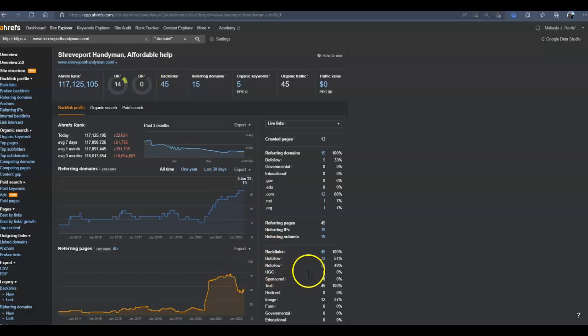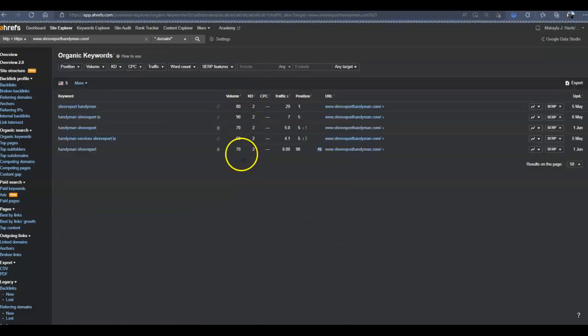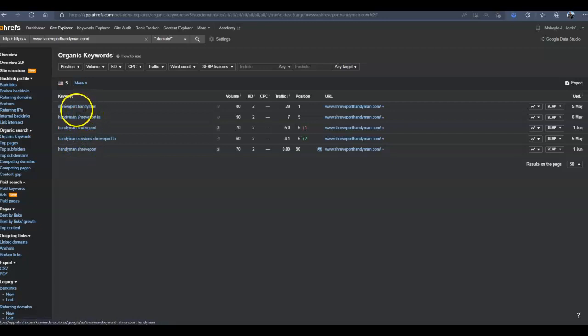And if you take a look here, half of those are do follow, which are those good ones, and half are no follow. So again, there is room for improvement here. It just means that it's possible to beat them out. But what's most important are these keywords. When you rank for each of these keywords, which each of these are buyer intent, Shreveport Handyman, Handyman Shreveport LA, any of these keywords, these are going to be your top 5.